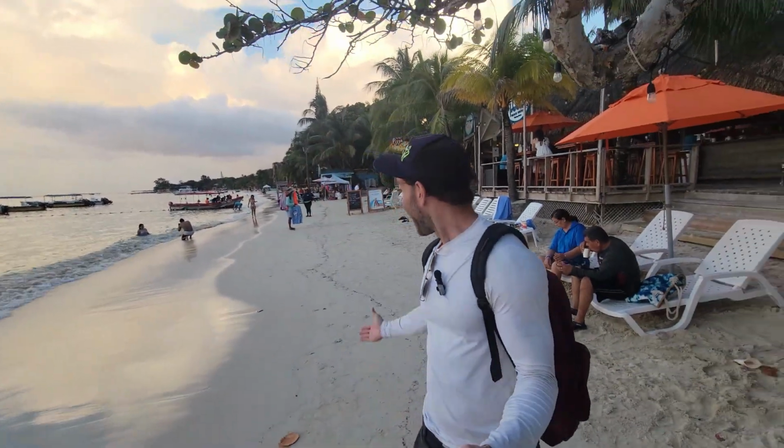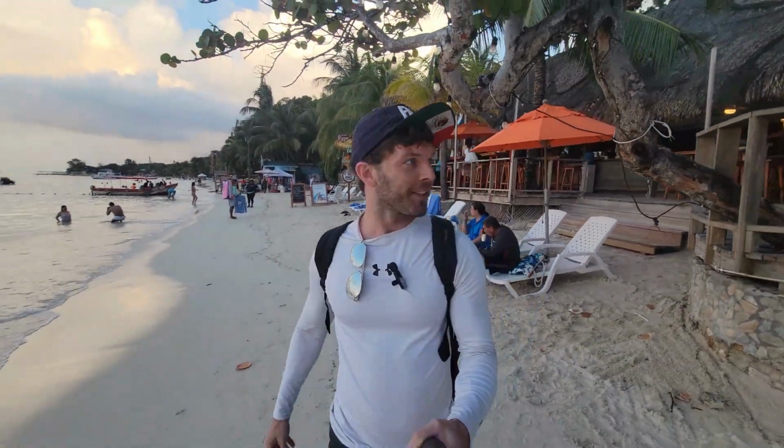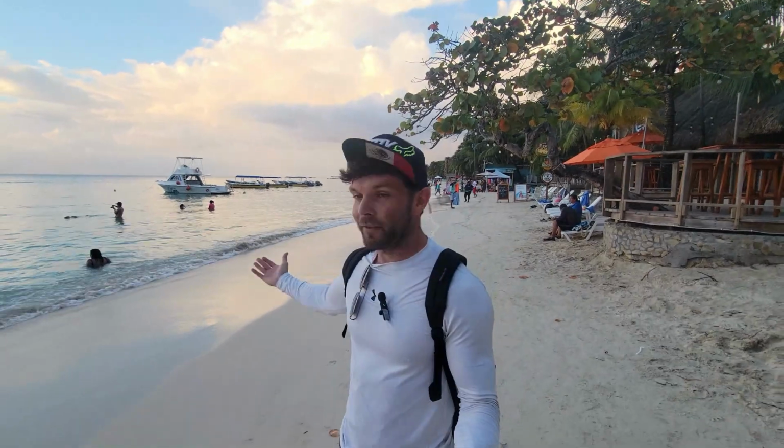So for people that do come to this island, and especially if they're coming just for one day or for a few days, they're going to be coming directly here or in this vicinity, because this area, West Bay, West End, these are the more beautiful spots, and they're surrounded by pretty much everything that you could want to do on the island. So as you can see, just packed full of beach bars, restaurants, places to hang out. This beach is obviously fantastic, nice white sand beach.